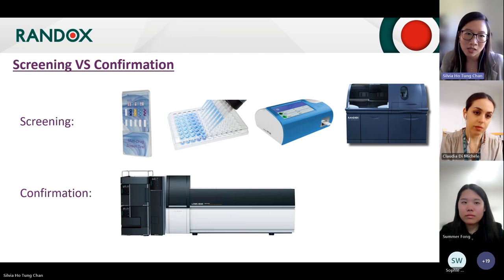The ideal situation is that the screening tool can screen multiple analytes at the same time. It can reduce the false positive results and save the time and money for running the confirmatory tests on the LC-MS/MS. And our Evidence Plus does have a very high agreement with the LC-MS/MS.